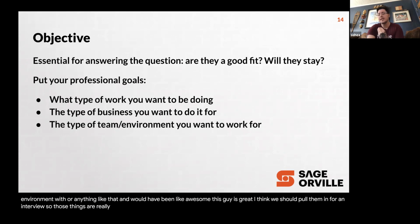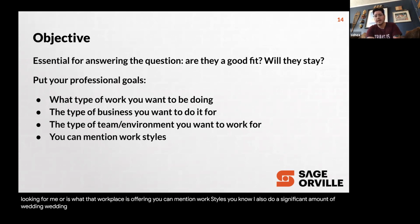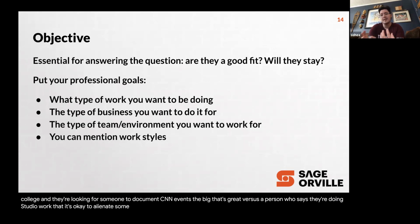So those things are really, really helpful, especially if you're making a career shift, or especially if what you're looking for mirrors what the workplace is offering. You can mention work styles. I also do a significant amount of wedding photography. I do a heavy amount of event coverage. And so oftentimes if I was seeking an exclusive photography position, I would list that I do a lot of documentary style candid work, which is helpful for people who want that. If they're a college looking for someone to document student events, they'll be like, that's great, versus a person who says they're doing studio work.